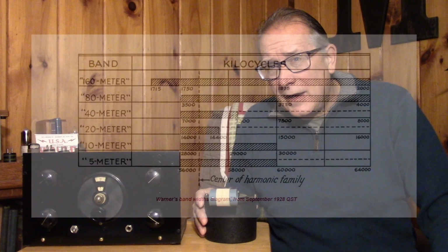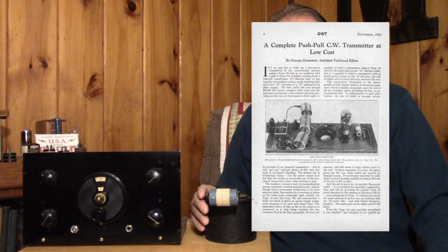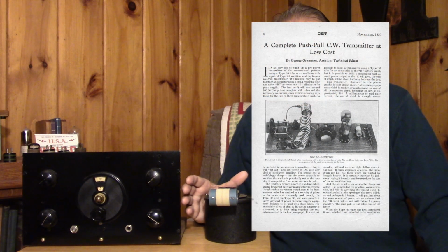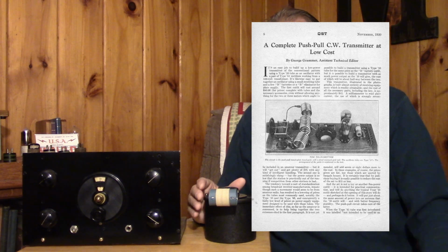Now, staying inside the band allocation before this time was kind of interesting. It was suggested. Hams were all over the place. Sometimes they were even in the band. But now they were going to have to be within the bands. The typical ham station at this time was a free-running oscillator of some kind. It could be a one-tube or perhaps a two-tube transmitter, along with a one or two-tube regenerative receiver. And that comprised the ham station with your antenna, and you were on the air.